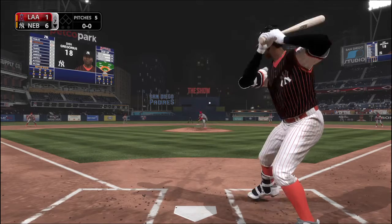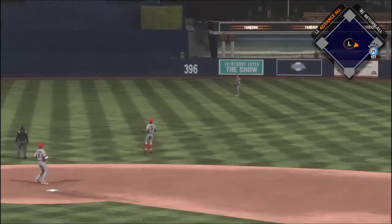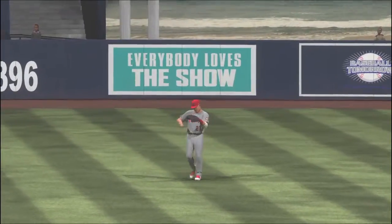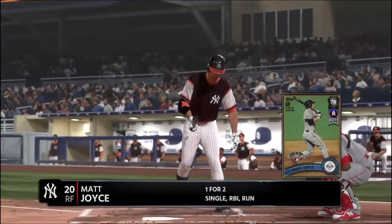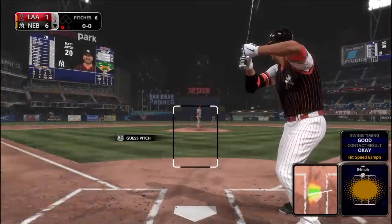First pitch on its way. Pulled toward right center field. Trout is in his tracks now. And very quickly, one gone. Stepping in and ready for another shot, Matt Joyce. He singled his last time up.